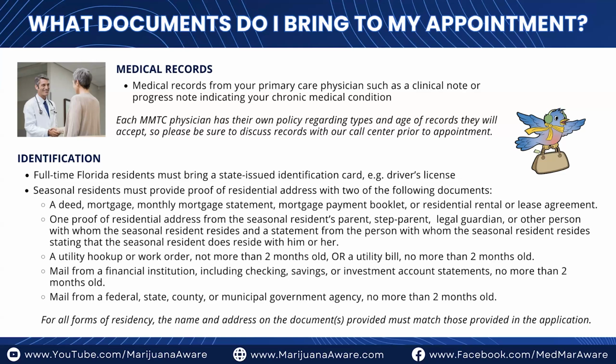Now, if a patient is a seasonal patient, there are a couple more steps. They do have to provide proof of residency in the state of Florida, and it's just some specific documents that the state wants you to bring in for those.